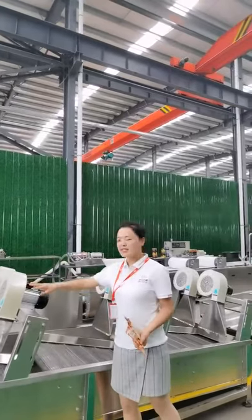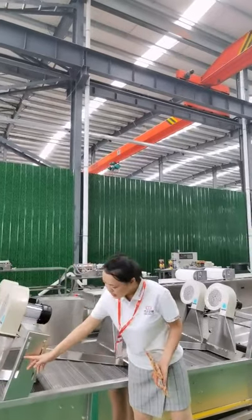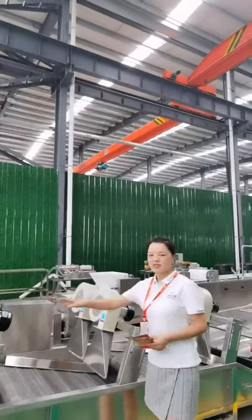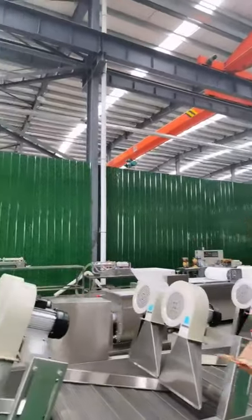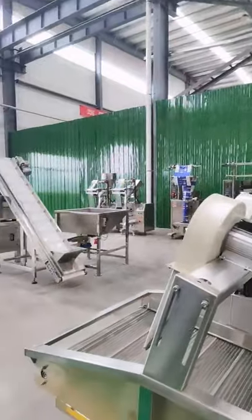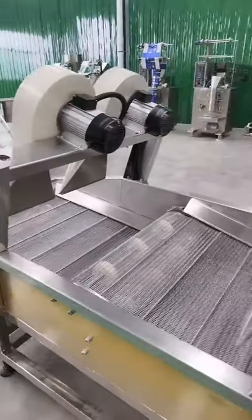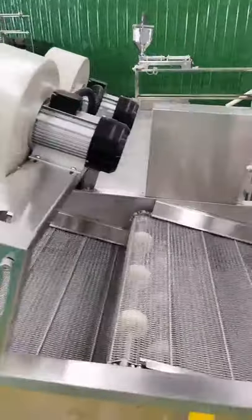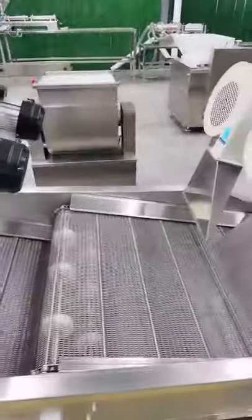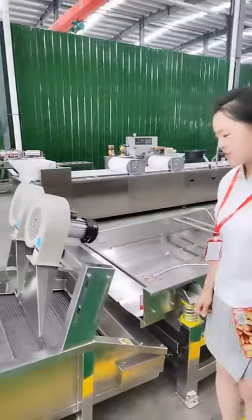Okay, you can see the details of the fans and the belts now, and the frame. And you can see in one row there are two fans. Two fans.